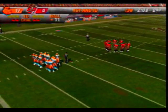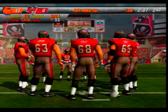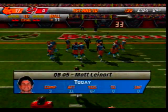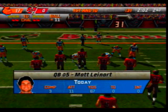Great throw. Earlier, we talked about the quarterback matchup and how we could see big plays from both of these teams. And you kind of see it right there. Good route, perfect throw, and a big chunk of yardage.